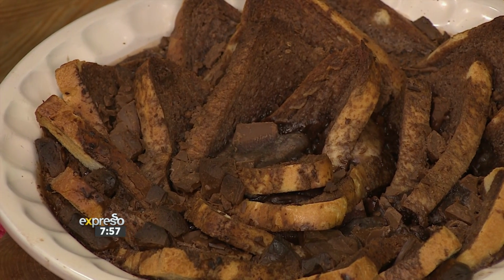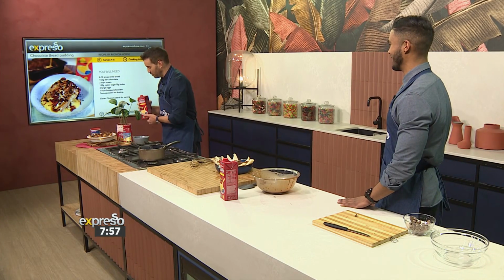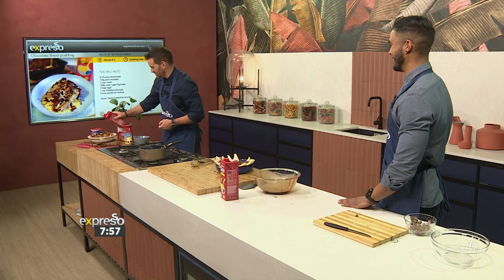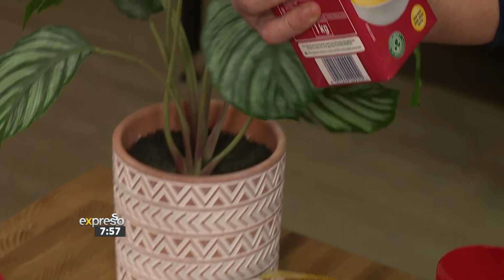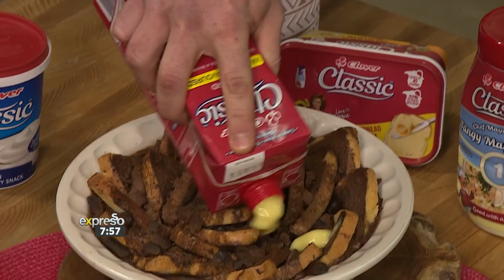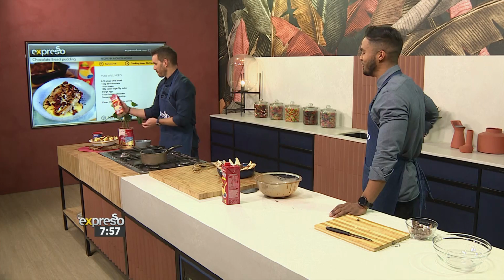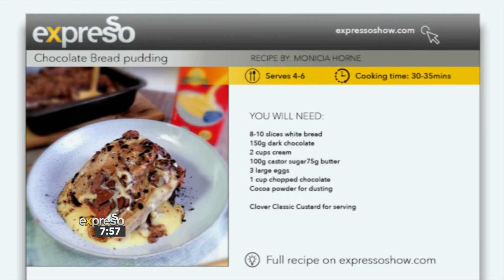And of course, the hero ingredient just to smother all the goodness. Some of it's crisped up beautifully. It looks mushy and squishy and beautiful. I'm going to put a little bit of Clover Classic Custard, the vanilla flavor. Wonderful stuff. And of course, guys, you can get this recipe on expressoshop.com. All the inspiration you need to feed a family with some beautiful chocolate slices. Hero ingredient coming through from Clover Classic.